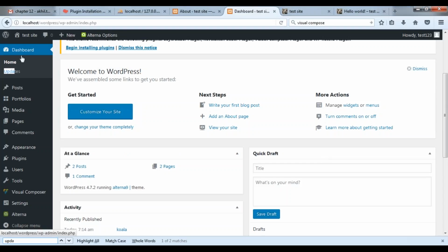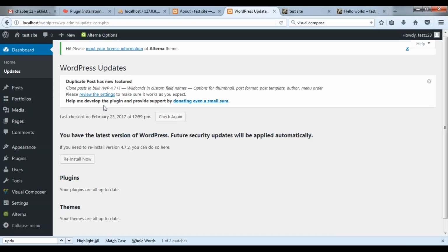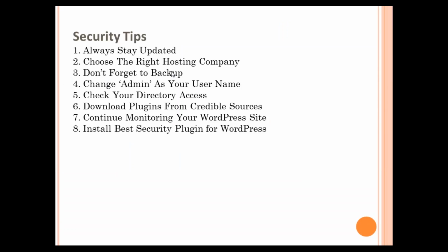Go to the WordPress Admin Dashboard, click on Dashboard and click on Updates. And you can see the updates available. Duplicate Post has new features, so you can update Duplicate Post. You have the latest version of WordPress, so security updates will be applied automatically. If you need to reinstall WordPress 4.7, you can do so here. Plugins. Your plugins are all up to date. Themes. Your themes are all up to date. So we don't need to worry about the updates.